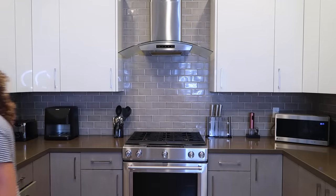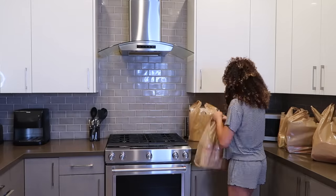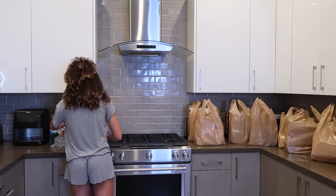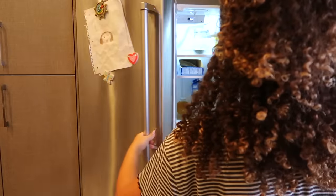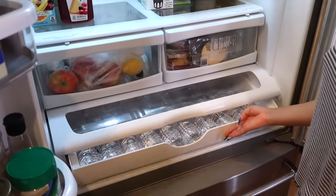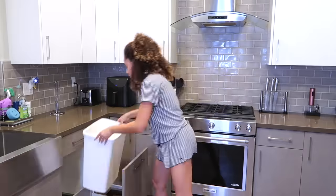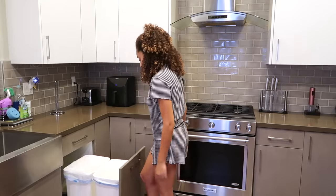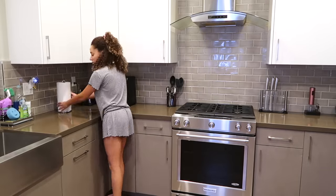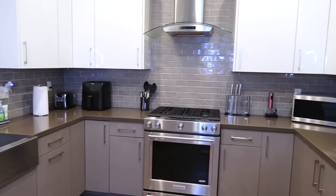Yes, you can leave by the garage, actually. I just got a call, my groceries were delivered, and it's perfect because I'm pretty much done with the kitchen. I just have to do some final touches. And this is the final kitchen. I am finally done. You know, in the beginning how I said this would be easy and this would be quick? No, ma'am.